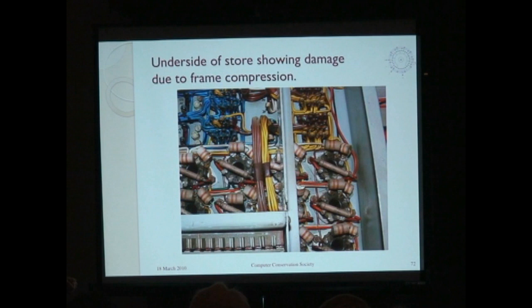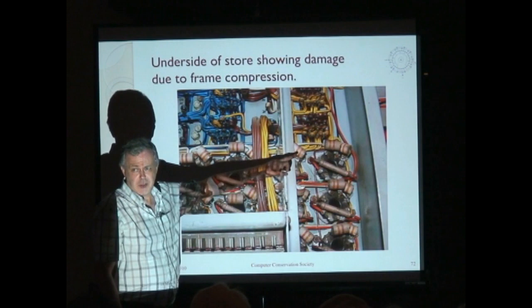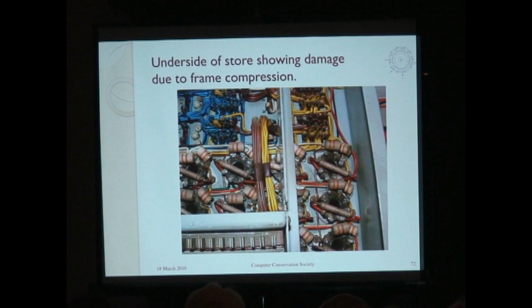Sorry, does that answer your question? Yes, I mean, I suppose it was one broken resistor. They do look like resistors, but these are actually diodes. I think they're point contact types. It's not a type that I've used before, to be honest, but we do have a data sheet for them and some spares, which is good.